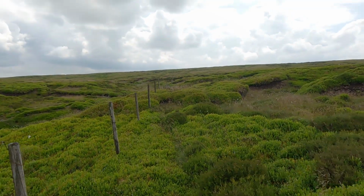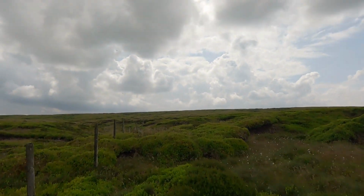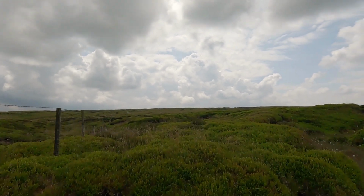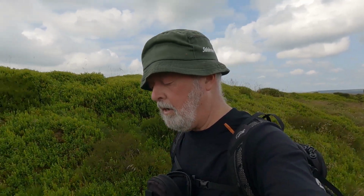So after crossing that stile, just following that fence with the fence on my left, and you can see the ground gently rising in front of you, and probably about 1/2 kilometre or something like that away from the Pennine Way, and then the plan is just turn left for another 1/2 kilometre up to Bleaklow Head, and then we'll retrace our steps back along the Pennine Way.